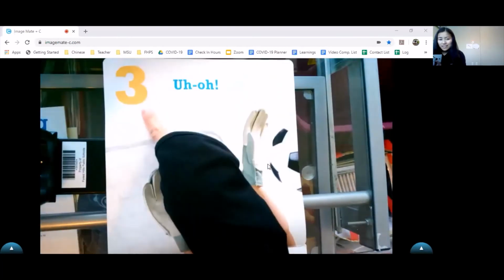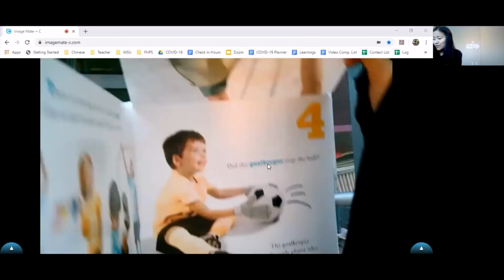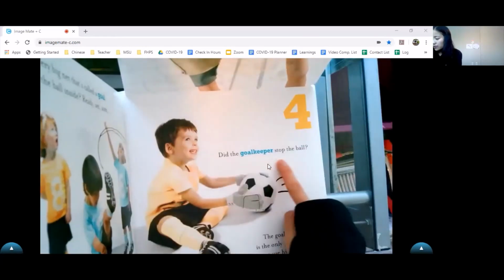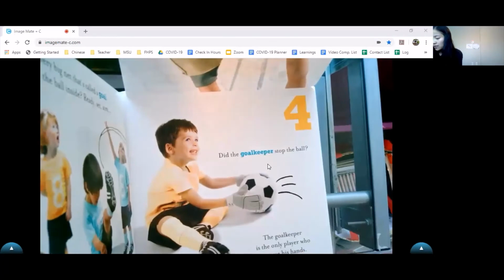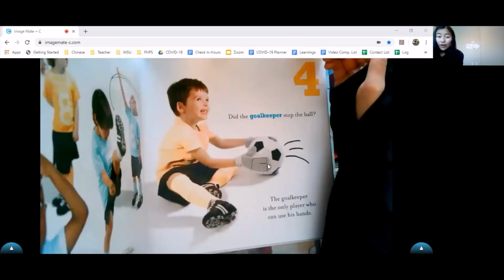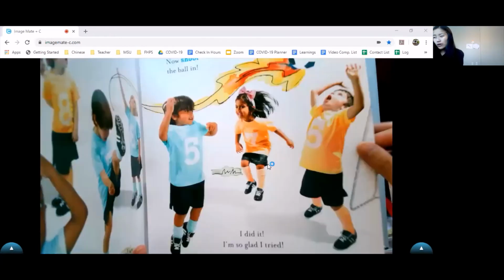Oh, my camera's kind of too small. 3. Uh-oh. 4. Did the goalkeeper stop the ball? The goalkeeper is the only player who can use his or her hands. So this page just taught us all about how to score a goal.